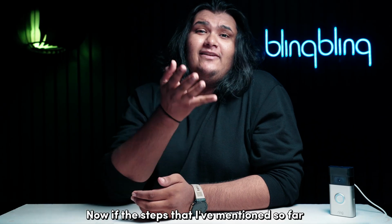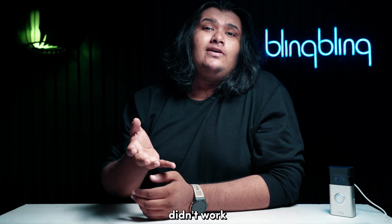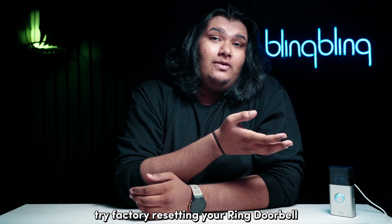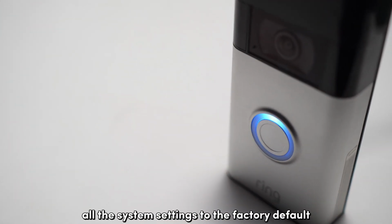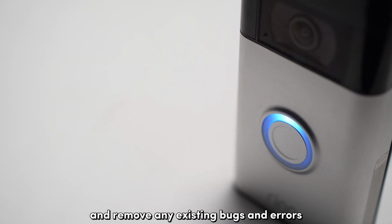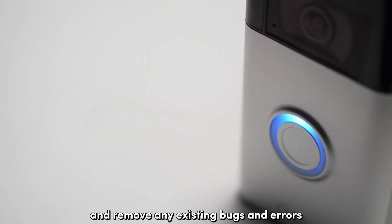Now, if the steps that I've mentioned so far didn't work, try factory resetting your Ring doorbell. In performing a factory reset, you get to revert all the system settings to the factory default and remove any existing bugs and errors from the system.